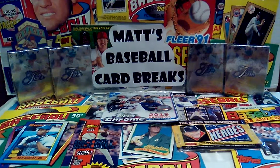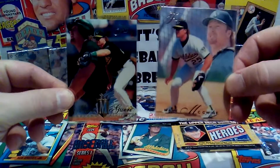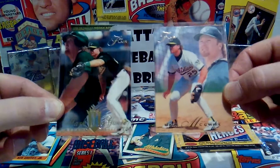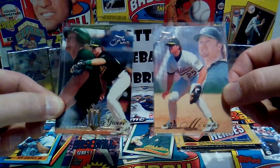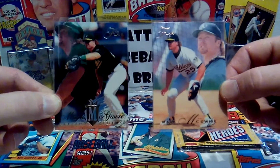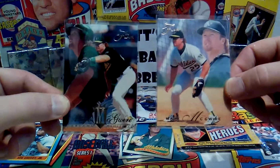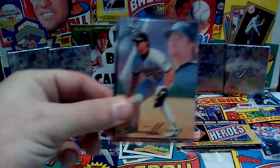I did open some of the 93 and the 94 versions, and they are some of the best looking cards from the early 90s in my humble but always correct opinion. I've got the 1993 McGwire here and the 94 version. Very nice cards, ultra thick cardstock, the thickest at the time, as well as the slickest with UV coating, gold stamping, just nice looking cards.